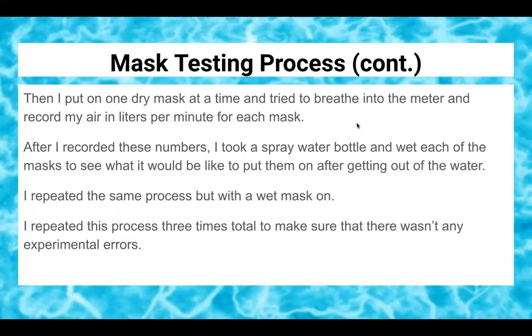Then I put on one dry mask at a time and tried to breathe into the meter and record my air in liters per minute for each mask. After I recorded these numbers, I took a spray water bottle and wet each of the masks to see what it would be like to put them on after getting out of the water. I repeated the same process, but with a wet mask on. I repeated this process 3 times total to make sure there weren't any experimental errors.